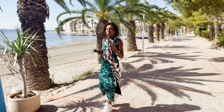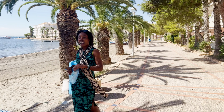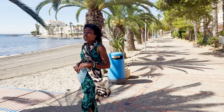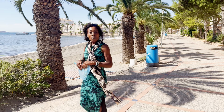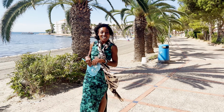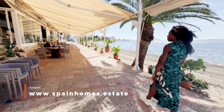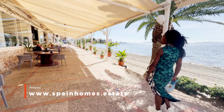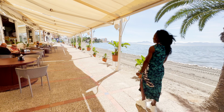And so as I'm coming along this stretch as well, just like many of the beaches, you will find that there are some really pretty cafes, restaurants and bars to while away your time. This one in particular, just overlooking Mar Menor, is a restaurant that is obviously very popular with the locals as well as the internationals. This is an example of one of the many beautiful restaurants that you can enjoy along the coastline, overlooking the sea or the Little Sea here in La Manga.